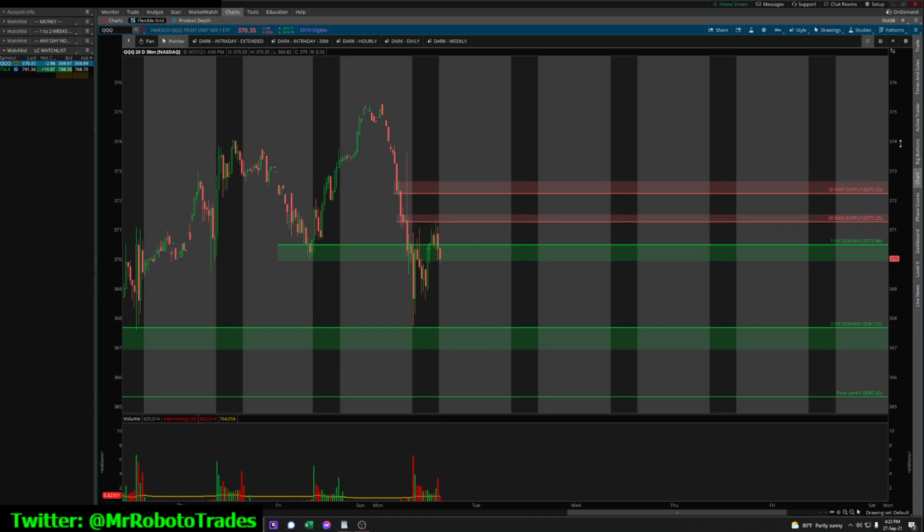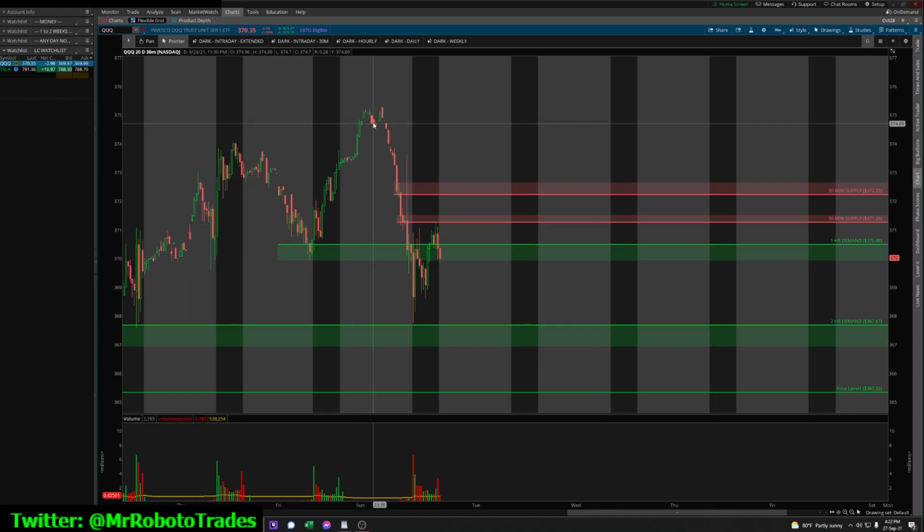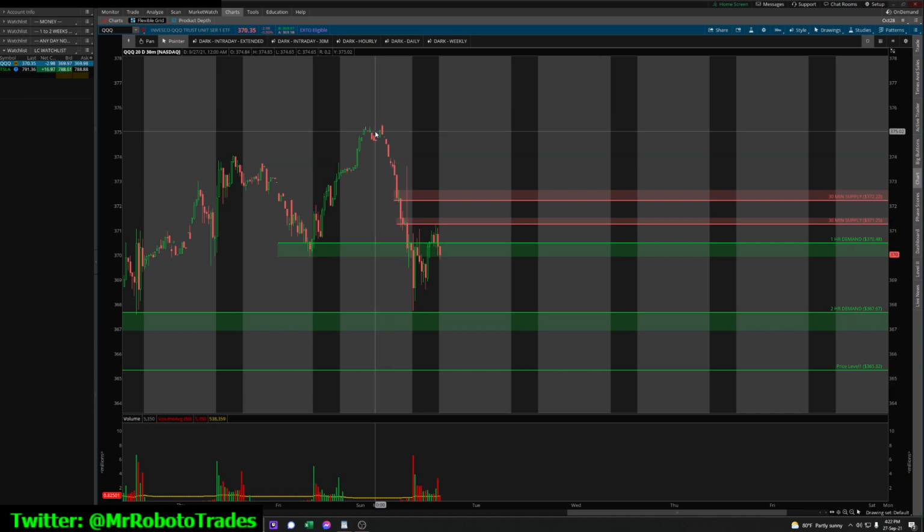Okay, so that was my analysis of QQQ. I did think that we were going to sell off. I did think that this 1 hour demand zone was not going to hold up. That became true. I was a little bit surprised that we bounced at this zone, but in hindsight, this actually was a pretty good place to bounce, considering the extended sell-off that had already happened in the morning. It might have been a little too much of a move if we sold off down to here. This does look like it would have been a good bounce.